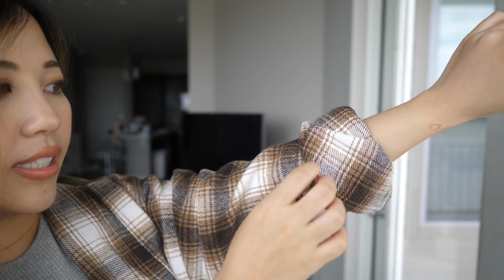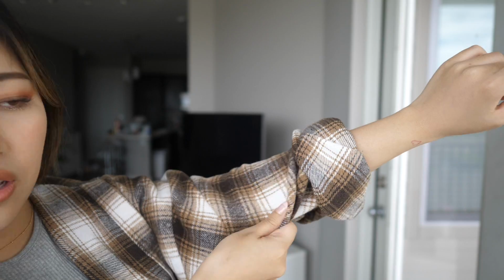but keep in mind this is not just a flannel. It's more like a sweater flannel. You can tell it has a thicker fabric. It's a lot softer. I can wear this fishing with my bubba.